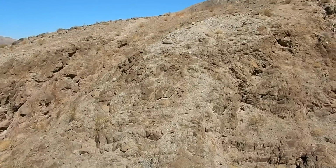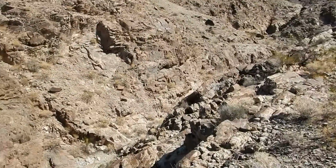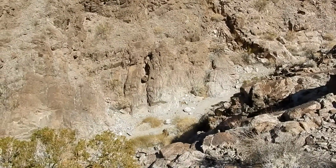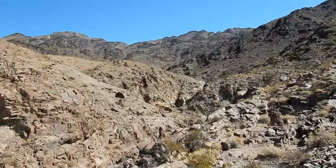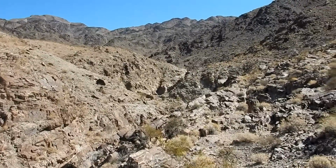Well, we ran into a little roadblock here. Very steep and deep wash here. It's probably about, I don't know, 80, 100 feet down into the wash from here. We're trying to go this way. It looks pretty rough that way too, but we're going to push on and see what happens.